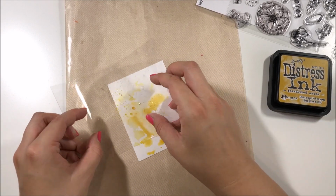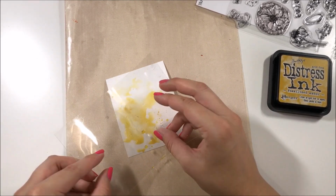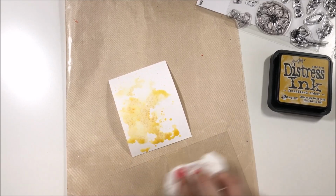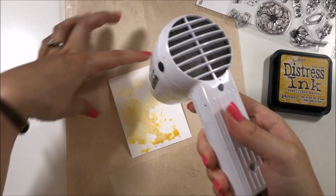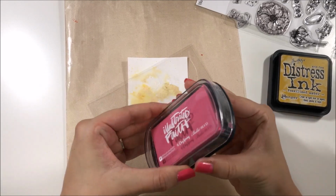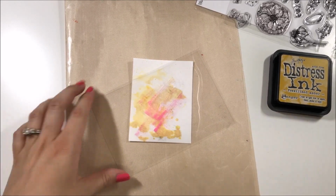And I am just using plain 65-pound white cardstock, and so the ink smooshing is a little bit more difficult because the cardstock just soaks up that ink right away, and it kind of changed the color of the ink a little bit just because of the way it soaked in, but that's okay. It added a little more dimension and broke up the color a little bit.